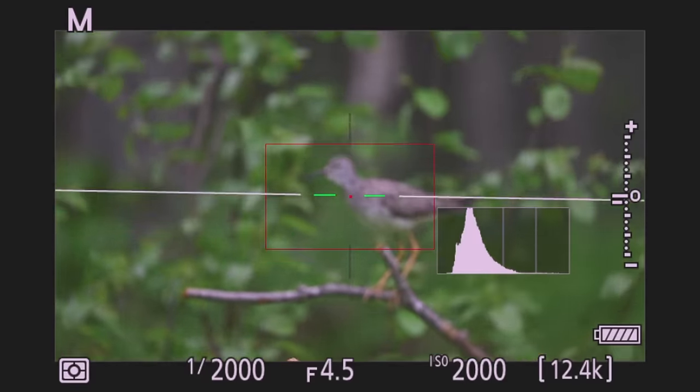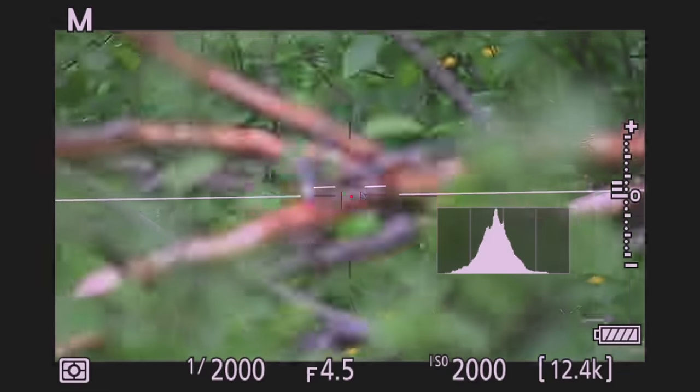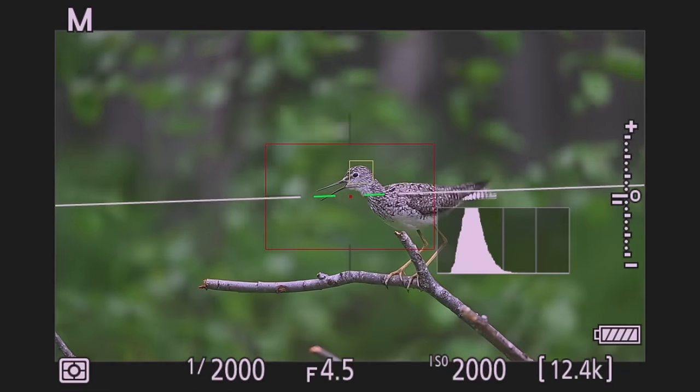Now, with the R5, I didn't have to do this very much at all, but on the Z8, I had to do it more often than I wanted to. Now, this is a trick you need to learn real fast to get yourself back in the game and give the autofocus its best chance of success.